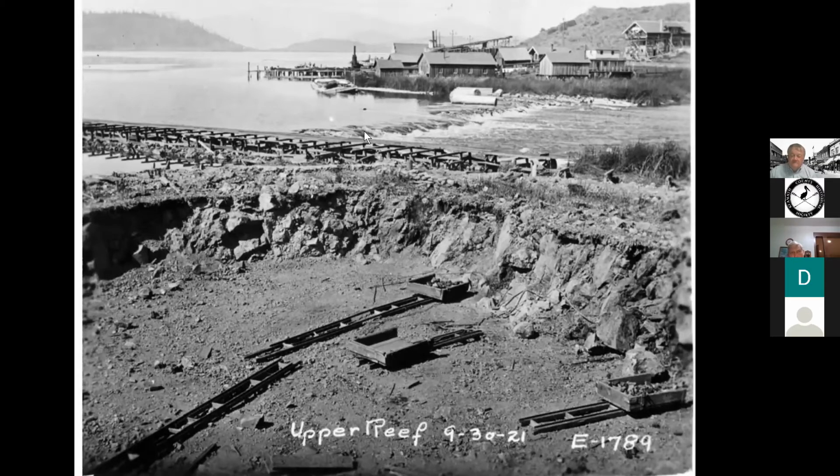This basalt reef that you see here across the outlet of the lake is what was the natural dam that formed Upper Klamath Lake. And the overall elevation of this reef here would have been on average about 4,140 feet above sea level. That would have been roughly the average lake level for Upper Klamath Lake.